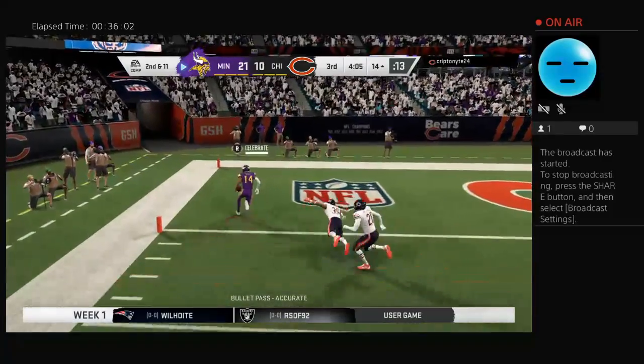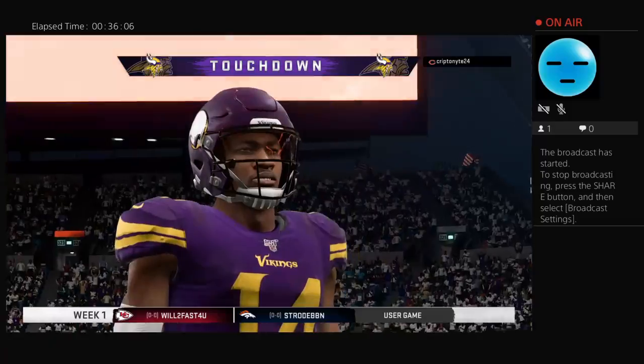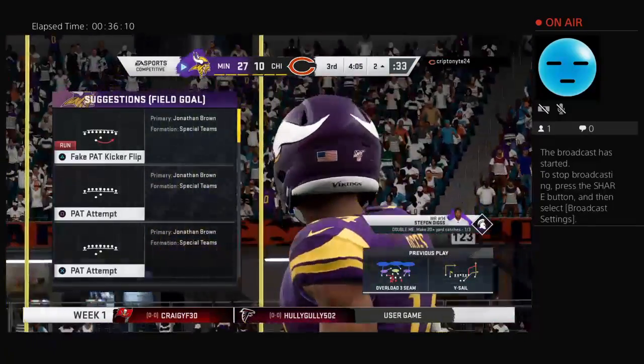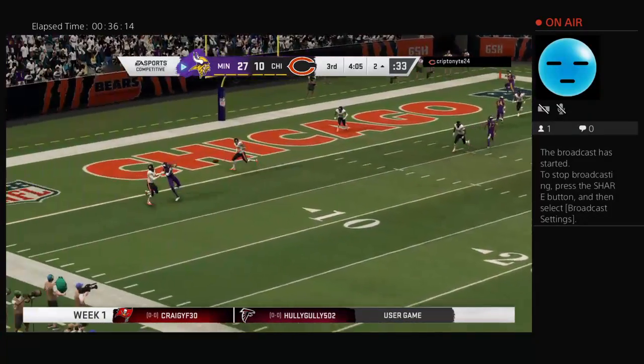That is caught inside the 5. And he will score. Touchdown, Vikings. A 14-yard touchdown. And the Vikings are going to widen that advantage.